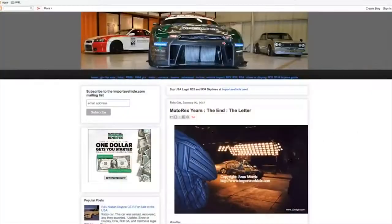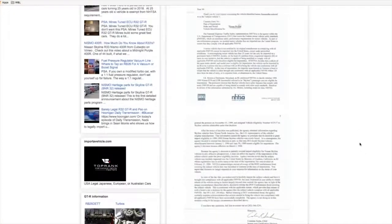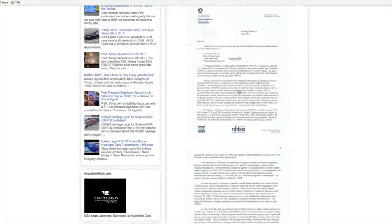So there was a letter. This is actually a picture of the crash test. Oh, there's the crash testing. How about that? That's Arthur. Here's the letter. I don't know what date that was. Maybe I might have edited it out.